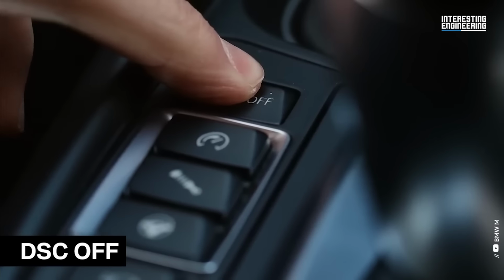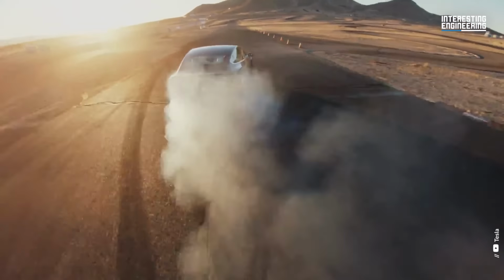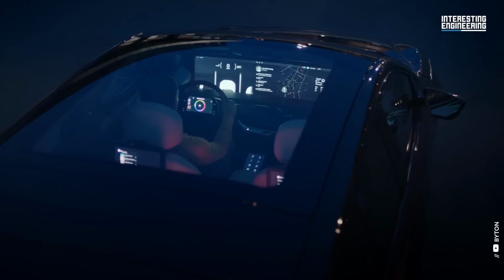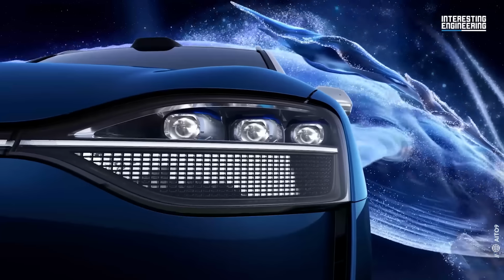Some high-end electric models, for example, have a drift mode or a track mode that dramatically changes how the car behaves, all through programming. For design, this is intriguing. The interior might feature configurable ambient lighting and display themes that change with the modes, effectively letting the aesthetic ambience shift from, say, calming blue tones for eco-driving to aggressive red accents for sport mode.